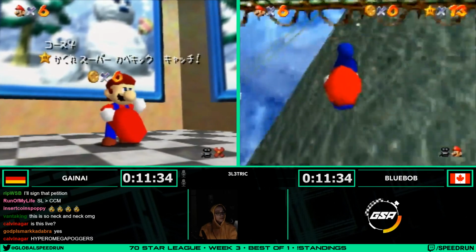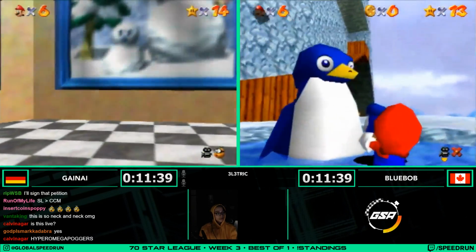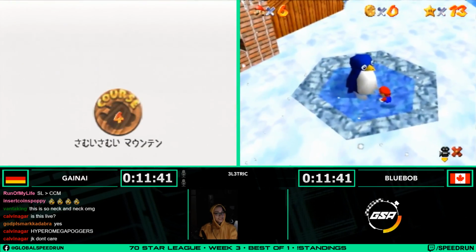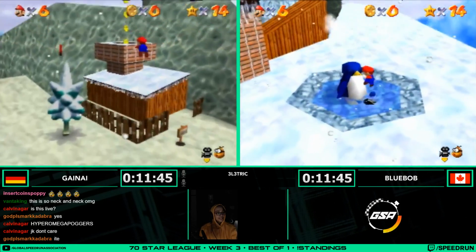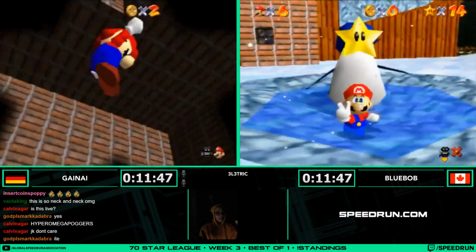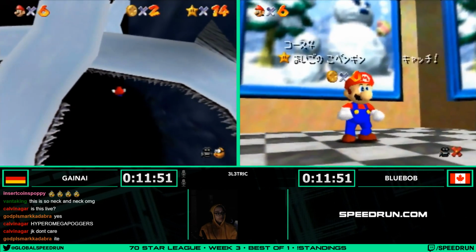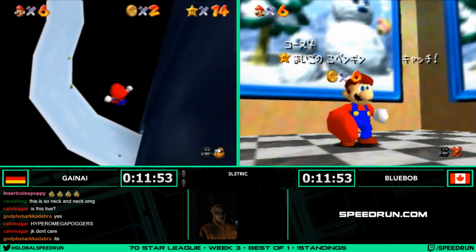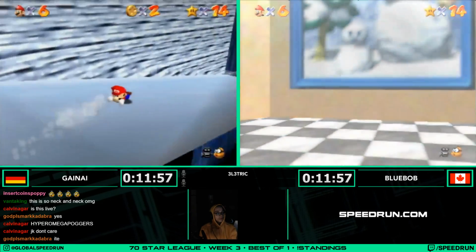BlueBob, however, opting to do the text box with Penguin. What's interesting about that strat is depending on how exactly you play, the text box can actually be easier to do with Penguin if you don't do the kick that you're supposed to do at the start. It's a little weird how the text box slightly changes your timing to where you actually have to do the strat differently, or at least have to know that it's going to affect your timing as you're going into it.